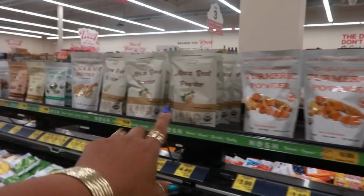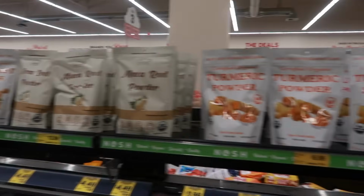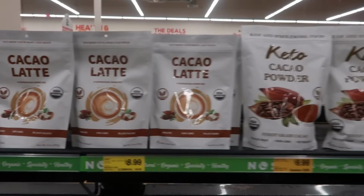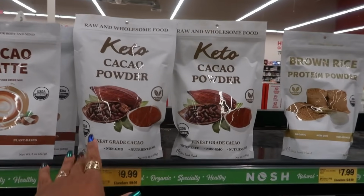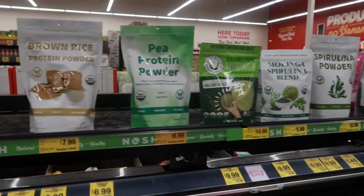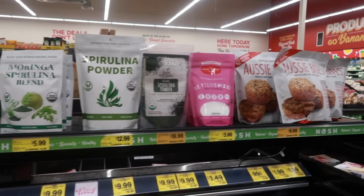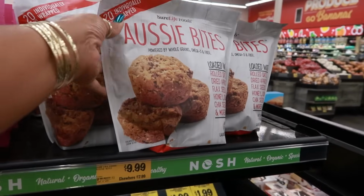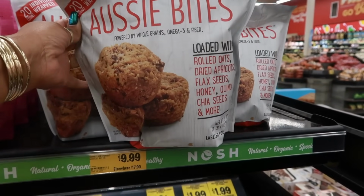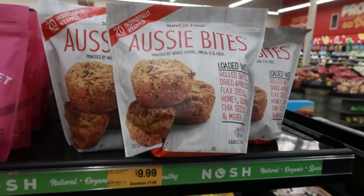They have some turmeric powder, $6.99. They have maca root powder. I passed a lot of the powders. Ginkgo leaf powder. There's usually a section where they have a lot of this stuff. You have that one, $8.99. The keto, $9.98. Brown rice protein powder. They have all kind of powders here, you guys. If you're looking for some stuff like this, make sure you check your grocery outlet. Aussie Bites. Loaded with rolled oats, dried apricots, flax seeds, honey, quinoa, chia seeds, and more for $10.